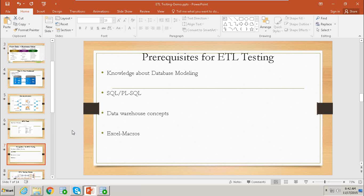So if you have a basic idea on these, that would suffice. And last but not least, Excel sheet. So we usually compare the data using Excel. So we should have a knowledge on Excel and macros.